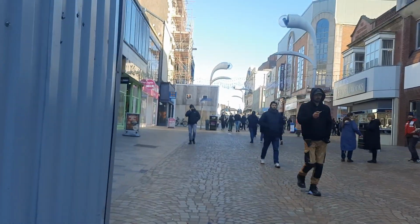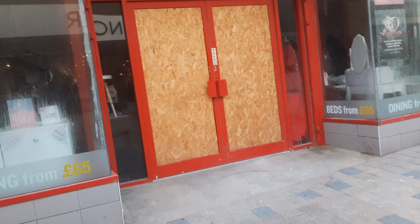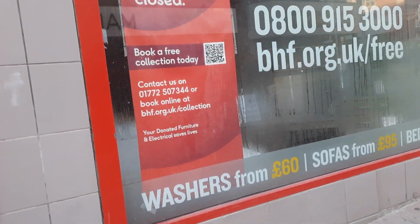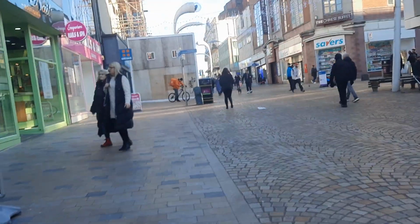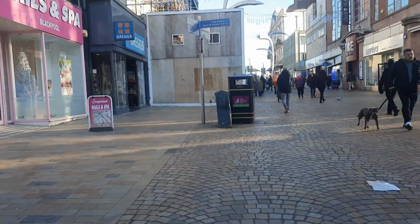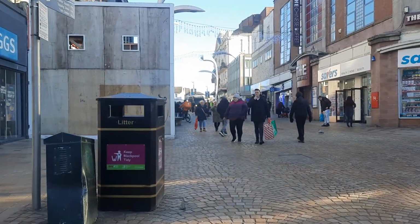But yeah, I'm just currently on Church Street at the moment. So there's the British Heart Foundation there. Still closed, as you can see. I don't think that'll ever open now. Temporarily closed. Yeah, so I'm just currently on Church Street. I'm gonna go check out the other part of the Abingdon Street market.